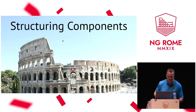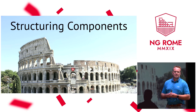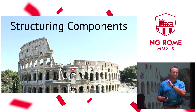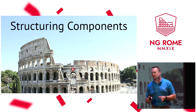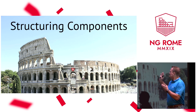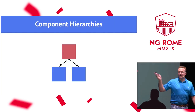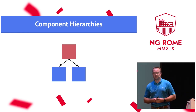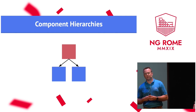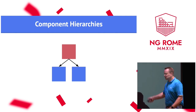Now, the next thing that comes up is, how do we structure components? And I probably get more questions on this or the next one we're going to cover than anything. The modules are pretty straightforward once you get the hang of it. When it comes to structuring components, though, if we have a parent with some children, who does the work? Does the parent do the work? Do the children do the work? If you have services, where do you inject the services? And what if these children have children and children?